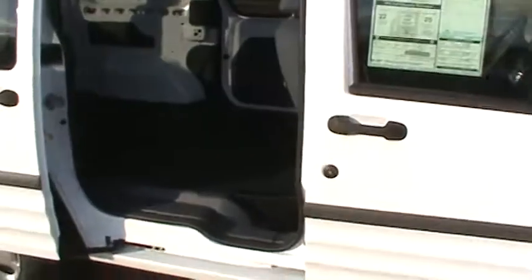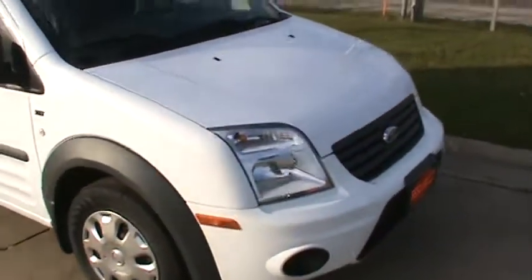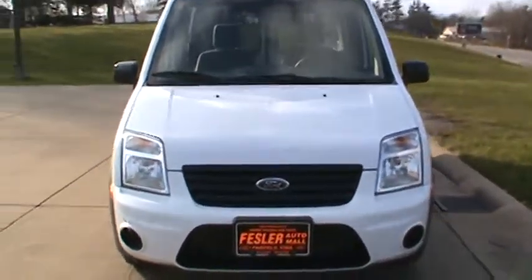Nice new addition from Ford to complement their lineup. If an E-Series cargo van was maybe just a little bit too big for you, you need to stop by Fessler Automall and take a look at the all-new 2010 Ford Transit Connect.